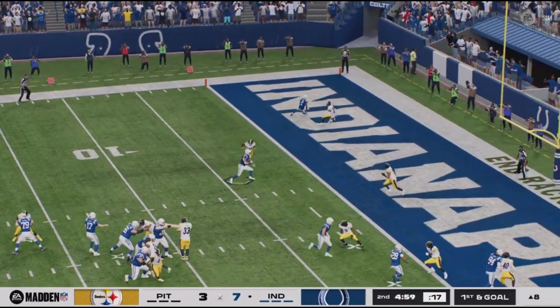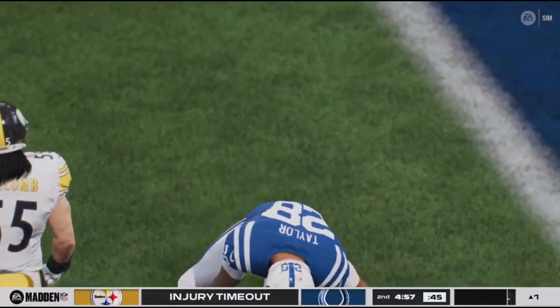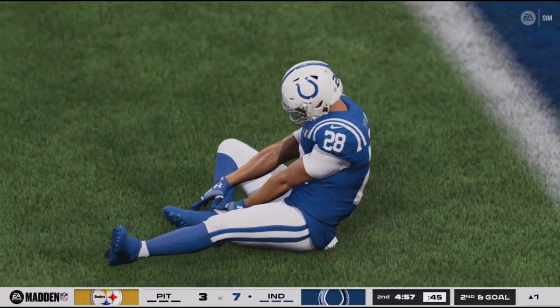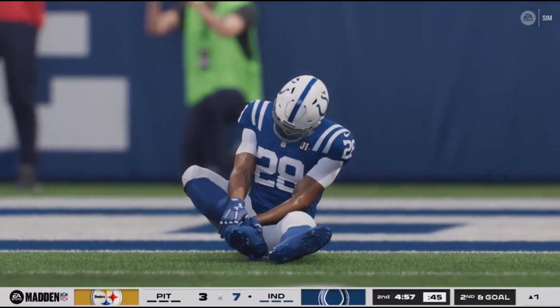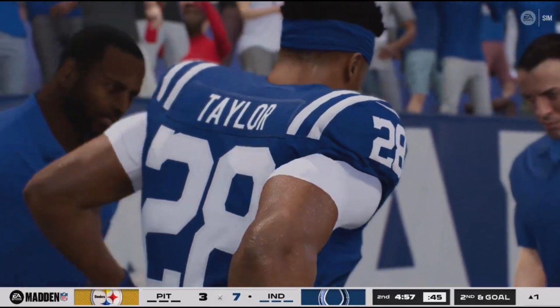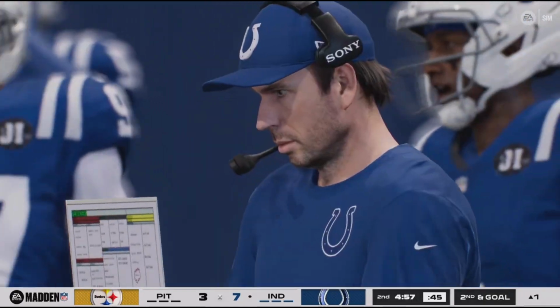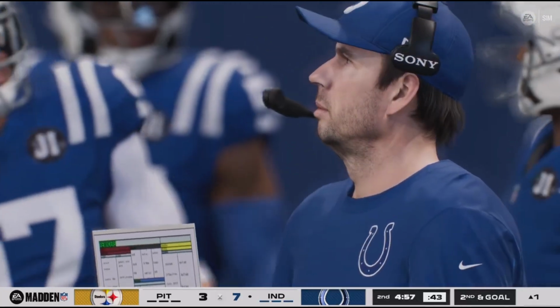Rivers. And it's caught. Now we'll pause for the injured player, and it's Jonathan Taylor who's shaken up. That certainly would be a major loss for this offense. Hopefully he's okay. Hopefully, obviously nothing serious here. Medical staff, though, going to take a peek, and we'll take a break.